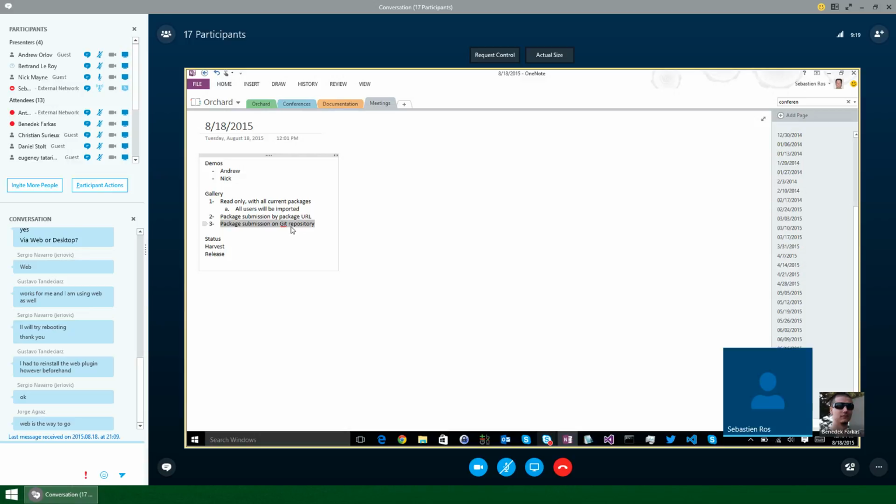So you just register where your GitHub account is or where your Codeplex account is, and the package will be available automatically. And based on convention for the description, for the screenshots and everything that we'll explain, you will be able to have the package available to everyone. It will be much easier to release packages.